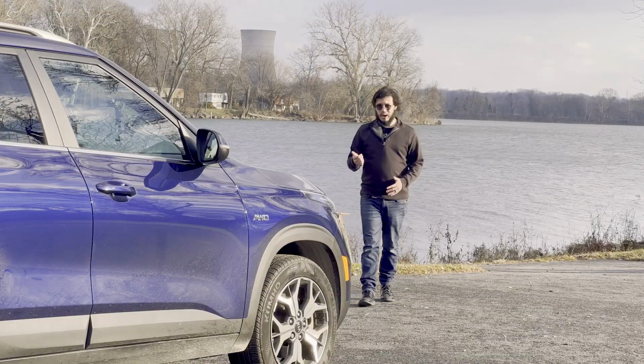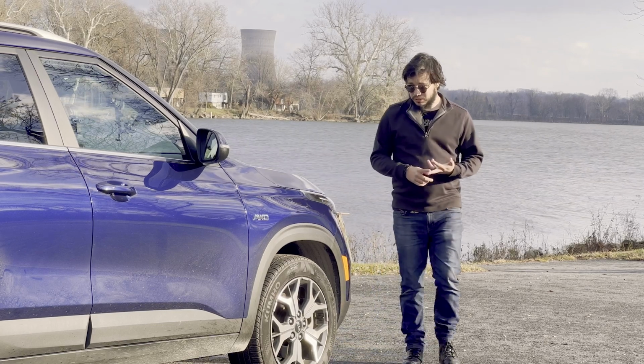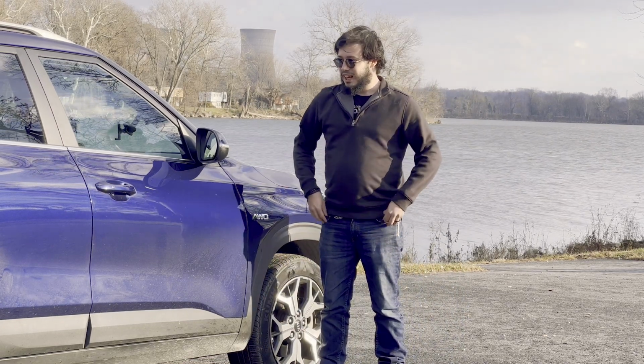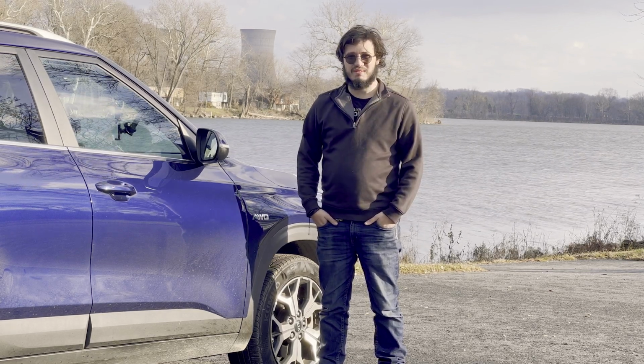So, it's rugged, it's a Kia, so it's reliable, it's beautiful, it can go off-road, it's got space in the back, and it's comfortable. I don't know what else to say for a compact SUV. It's got everything you need.